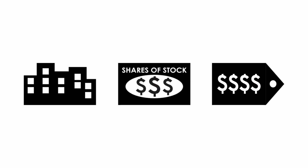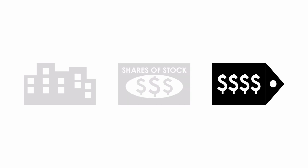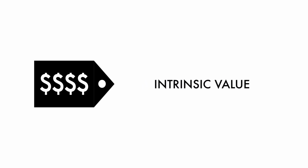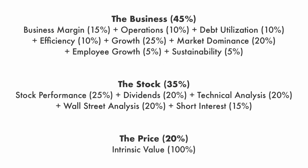Today on GrowthShares, let's analyze and see whether EOG Resources is a great long-term investment. The company analysis is divided into three broad factors: the business, the stock, and the price. Furthermore, these three factors are subdivided into 14 metrics that give us the complete picture of the company. Each factor and each metric are given different weight, together adding up to 100% of the overall analysis.